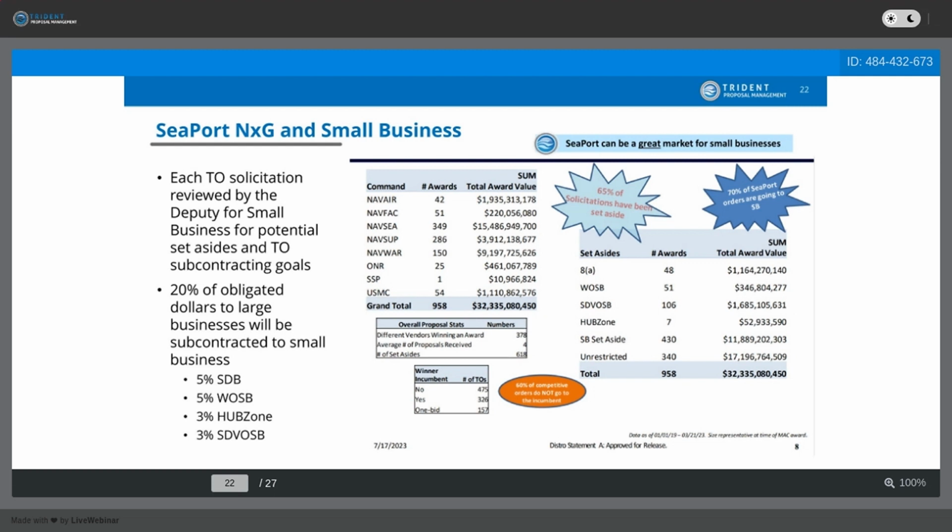On the SeaPort program, before the Navy issues a task order, every task order solicitation is reviewed by the Deputy for Small Businesses to see if it's a good candidate for a set-aside proposal. So if you're a small business, or one of these set-asides, a small disadvantaged business, a woman-owned small business, a HUBZone business, or a service-disabled veteran-owned small business, this is where your ears should be perking up, right? Every single thing that comes out on this contract, they're going to say, would this be a good thing for a small business to do?